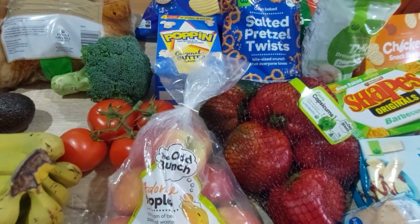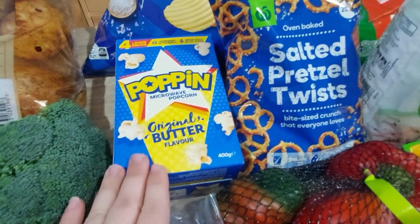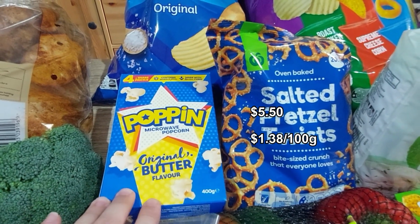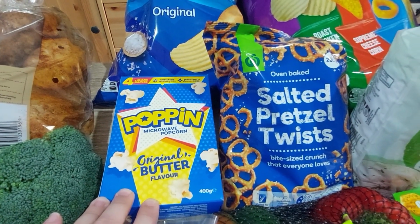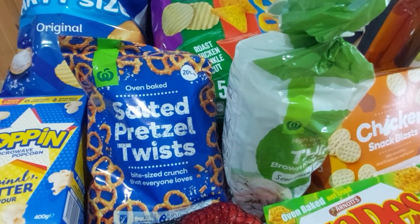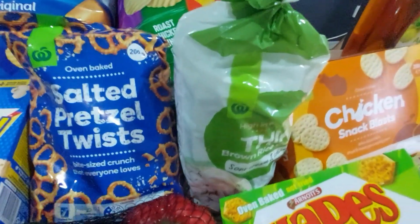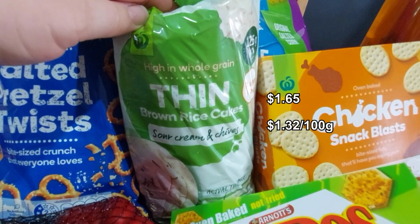So let's go to, I guess, snacks. The 4-pack of Poppin' popcorn. I don't know how much longer we're going to be able to go with the Poppin', because it would be cheaper if I just grabbed the Woolies brand bags. Anyway, the Woolies pretzels, $2.15 I think for 200 grams. And then some of the thin brown rice cakes with the sour cream flavor.